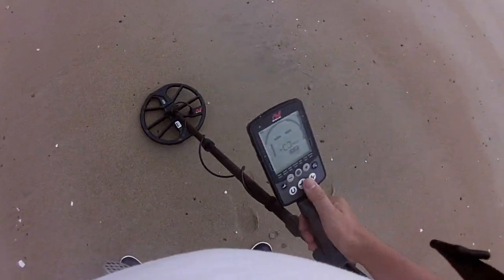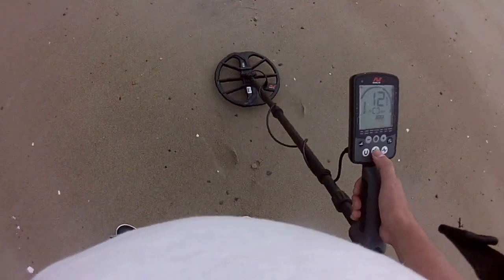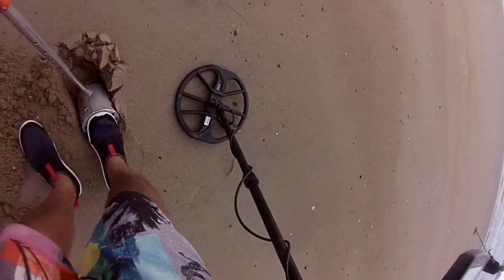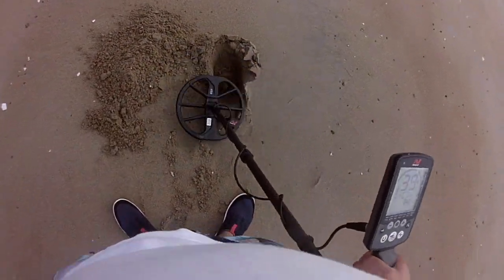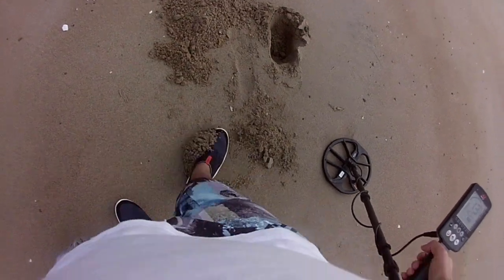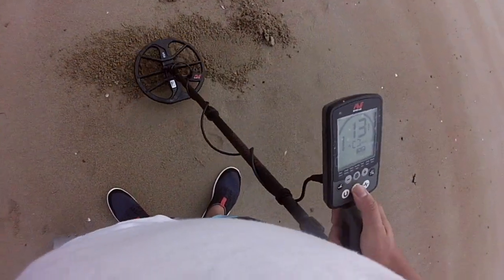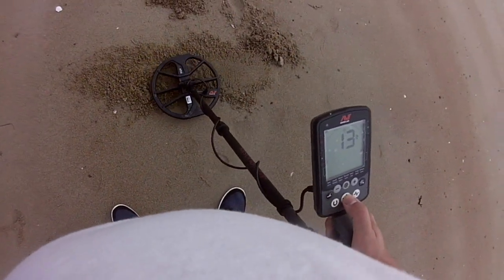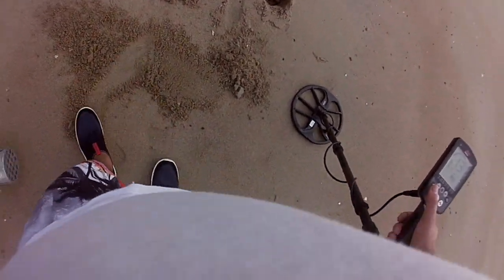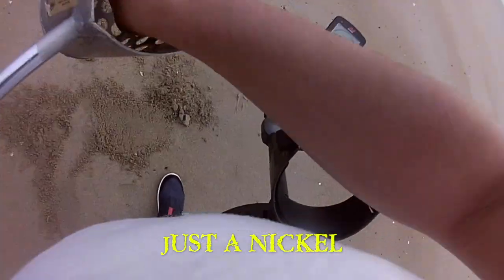We have our first signal today. We're here on Orchard Beach. It's a 13. Oh, I got it. It's in here. It's here somewhere. Oh, there it is. Just popped out. First signal today.